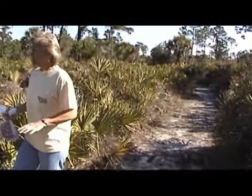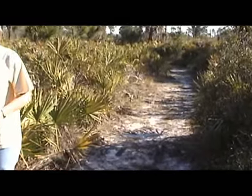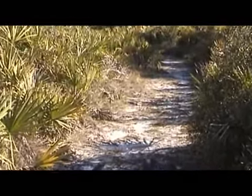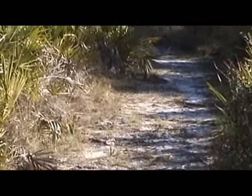Now this particular place right here is not a scrub environment. Camp Bayou doesn't have a true scrub, but this is one of those ecotones that we've already heard about. This is a scrubby flatwoods, scrubby pine flatwoods, and sand is a characteristic of this area.